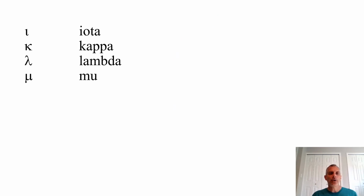Here we have iota, kappa, lambda, and mu. Now these follow the pattern of the Roman alphabet pretty well. So you think we have I, J, K, L, M. And there's no J equivalent in the Greek alphabet. That's okay, we'll skip it. But iota is kind of like the letter I, and it looks just like an I. Kappa looks just like a K. Lambda corresponds to the letter L, and mu corresponds to the letter M.